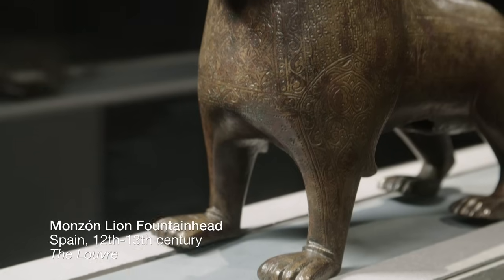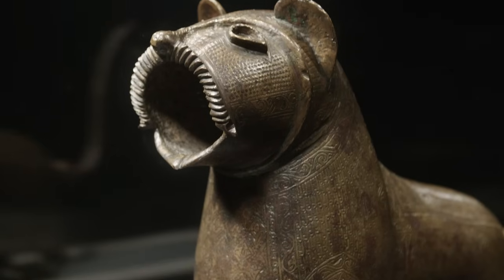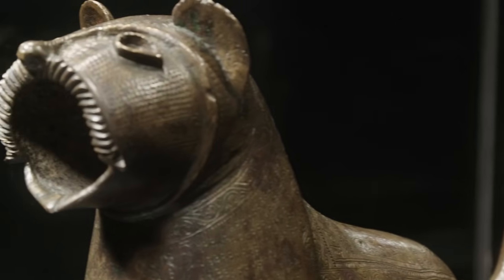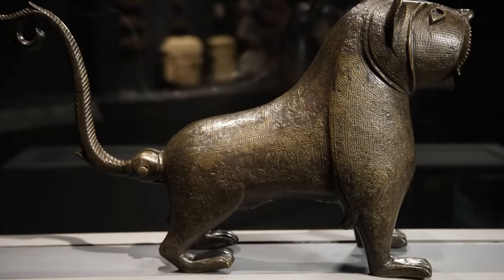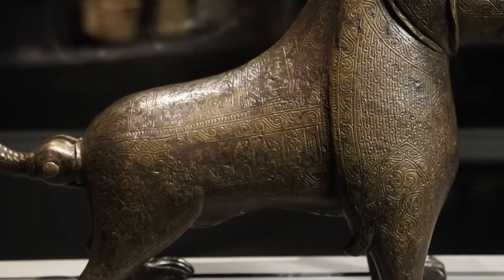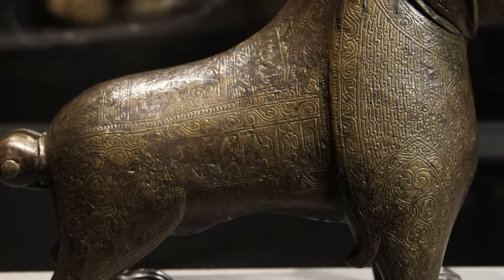Today, we tend to think that Islam is the East. At least, that's how Islamic art is presented in Western culture. But Spain was Islamic, and Morocco is a Western kingdom. Take, for instance, the roaring Monzón lion, a cast bronze fountain spout created between the 12th and 13th centuries in Islamic Spain. In characteristic Islamic style, the surface of the lion is completely covered with engraved decorations, including Arabic calligraphy.